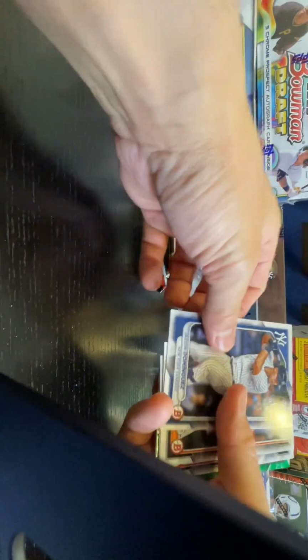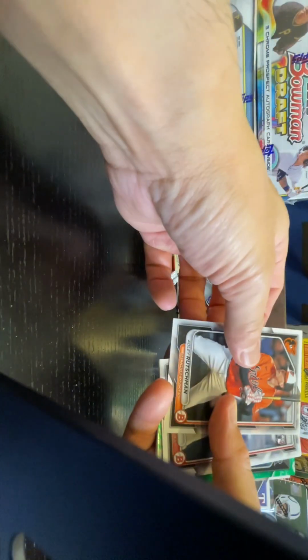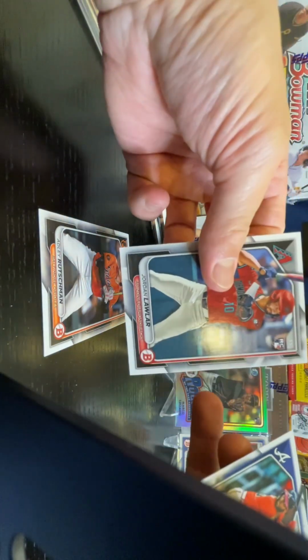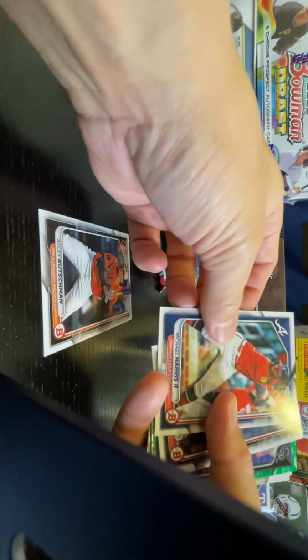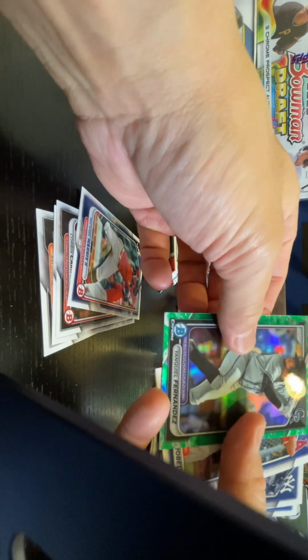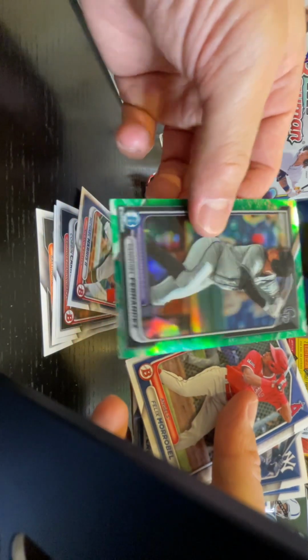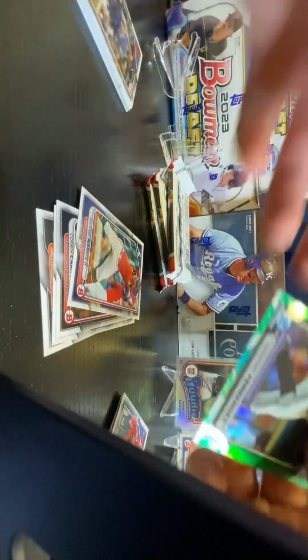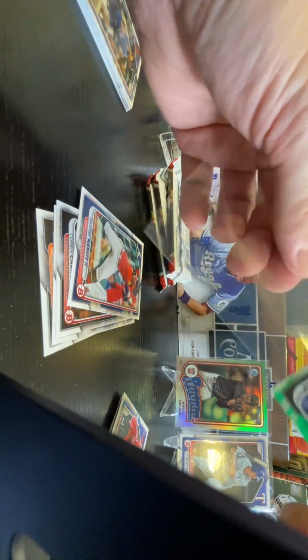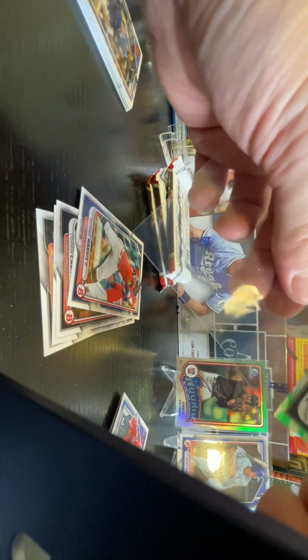J-Dom, the Yankees, paper. Adley Rutschman, Jordan Lawlar on the rookie card, paper. Michael Harris II, Corbin Carroll, Cedanne Rafaela, Yanquiel Fernandez on the chrome, what is that, green lava maybe? I think we got a sleeve and top loader with this guy. The card's looking nice.